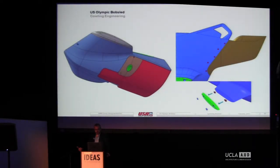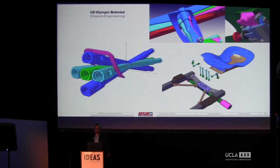And before obviously moving into production, you have to do the actual engineering of the cut lines and the fasteners, and what the different panels will be, the breakups, where the bumpers are, how they attach, also the kinematics of the chassis, how everything articulates. And you'll see in a second that a bobsled actually articulates in this very strange way.